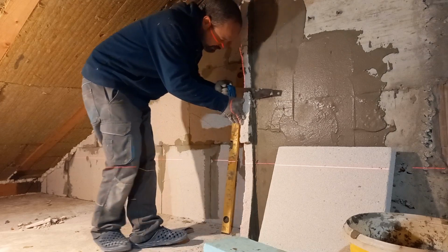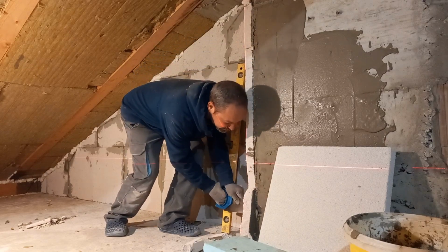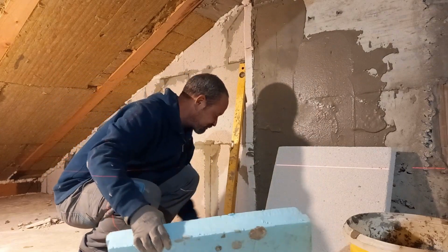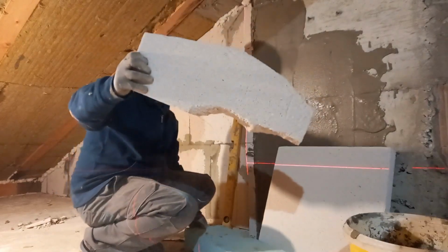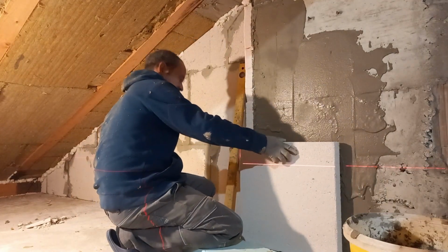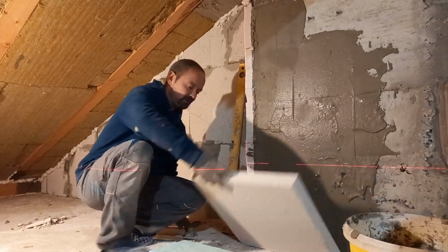You can see how easily we can cut this material. I have to remove those sticking out pieces because the boards which I used were broken off like this one, and they didn't have an even edge, and I need to overlap them like that. I have my laser level here just in case.